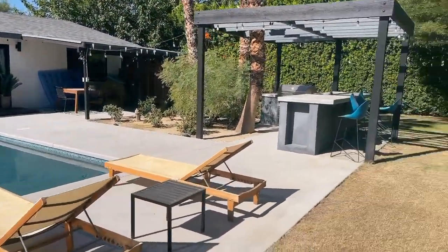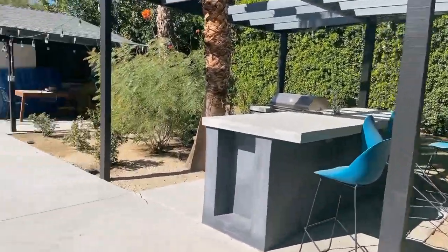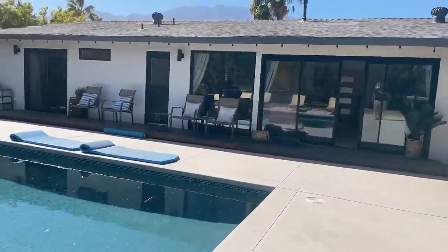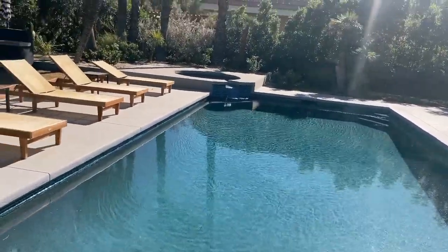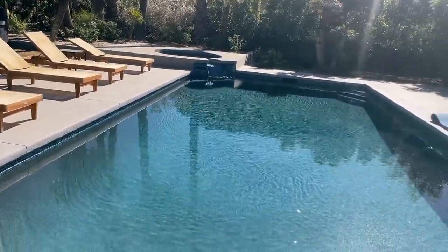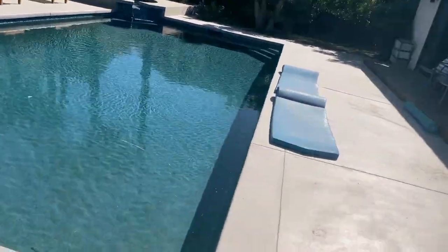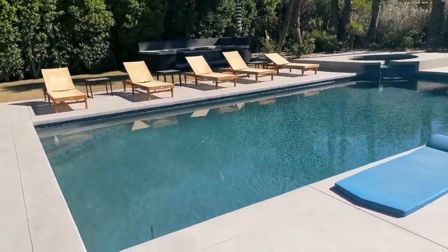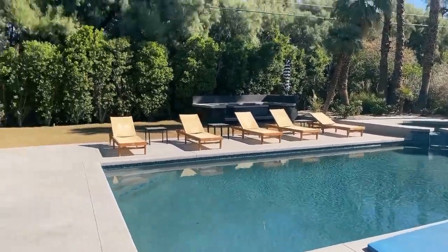And again, of the aesthetics, and also just move-in ready. Really wouldn't have to do anything, just personalize it for yourself. The pool definitely has, it's really a nice size. Has a nice feel to it. You know, it's a rectangle. You could definitely do some laps in there as well.